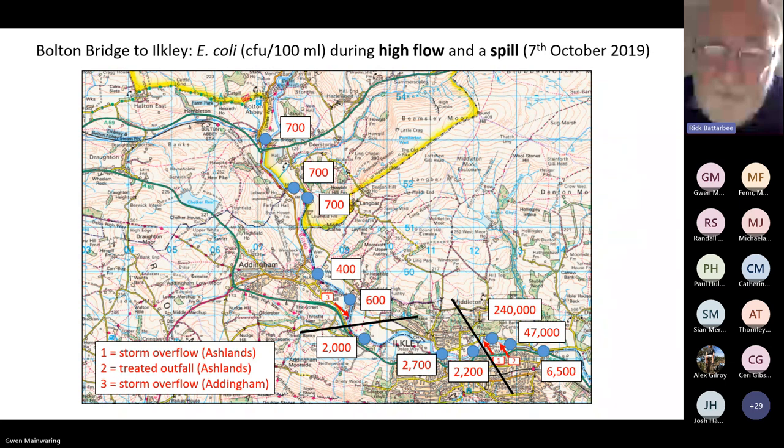And there's a black line I've put in there, and then you can see it jumps from 600 there to 2000. And then it's 2000 or so until we get to Ilkley. And then we jump up to these massive numbers from the untreated flows from the sewage works and from the treated effluent as well. And then that decline downstream. And then the next one, please.